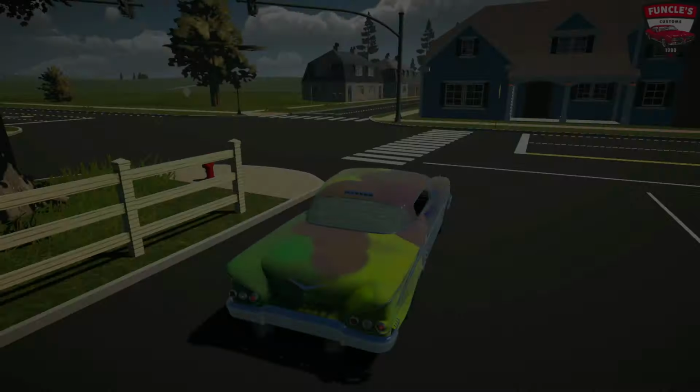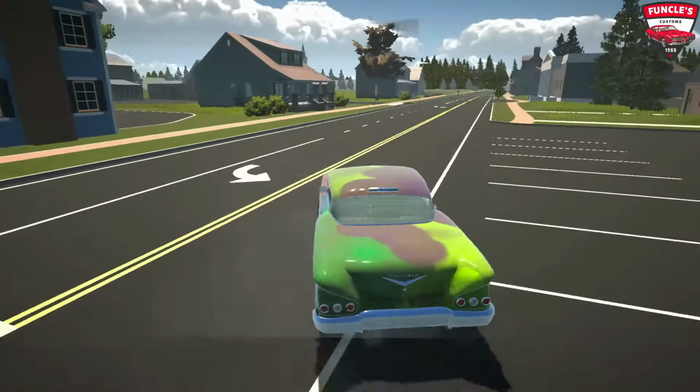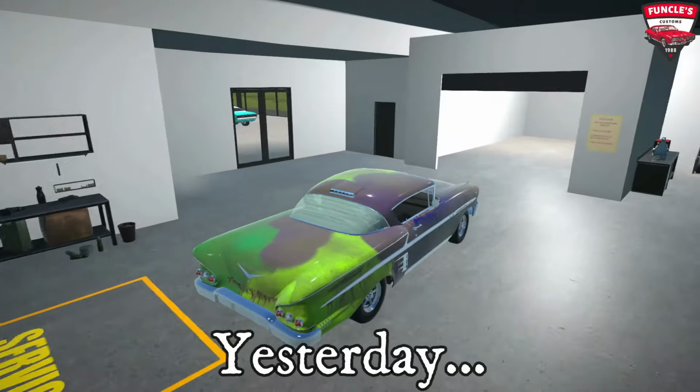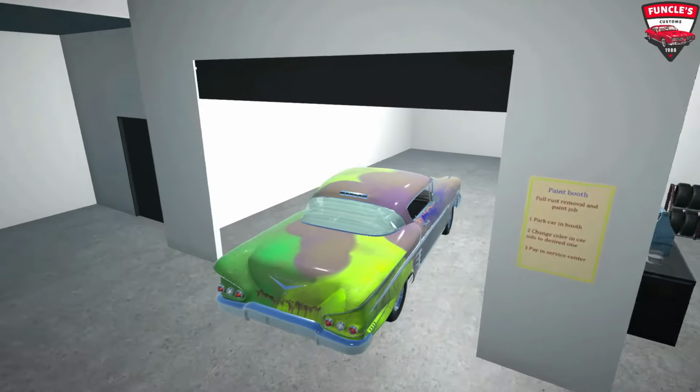With all the projects going on in the shop, I decided to take the 58 in for its paint job to Richard's Auto Body, and we also picked up Lacko's ramp truck.